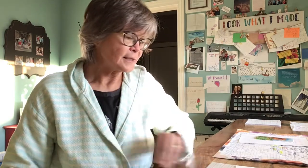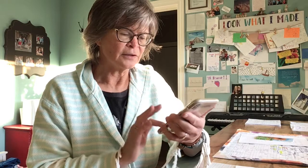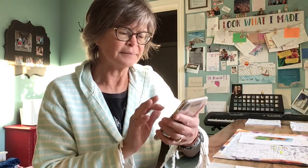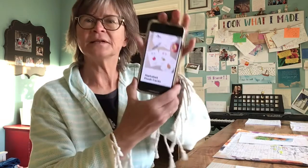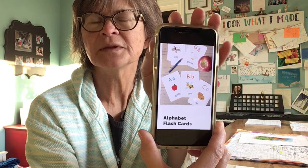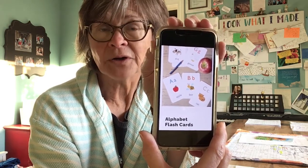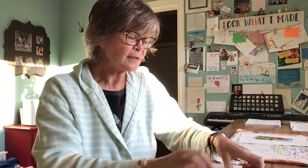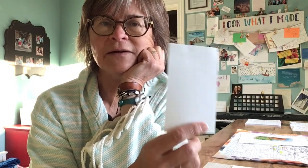So the first thing I wanted to show you was a picture I took on my phone. When my kids were little, we had alphabet cards. So you might have something like this at your house, which is just a bunch of cards with the letters of the alphabet. If you don't, you could make your own. You could just take index cards like this, and you could draw letters on the back and do one for each letter of the alphabet.